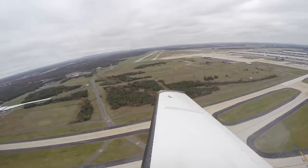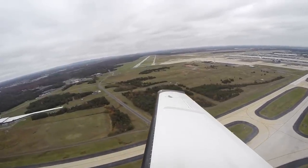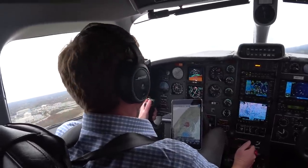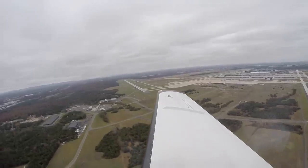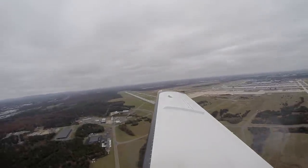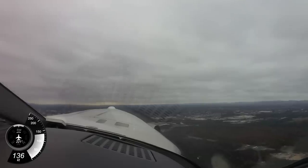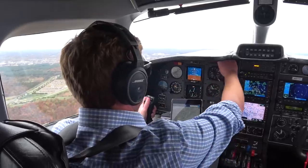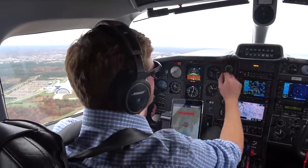TBM 1 Tango Bravo, heading 230, contact Potomac departure, good day. 230, Potomac departure, 1 Tango Bravo, thanks for the help. Potomac departure, good afternoon. November 851 Tango Bravo, climb maintain 7000. Climb maintain 7000, 851 Tango Bravo.